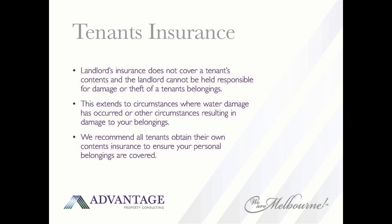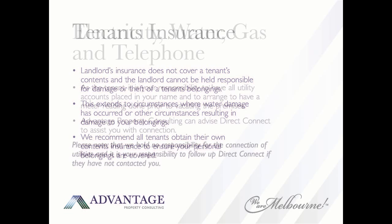Landlord's insurance does not cover a tenant's contents, and the landlord cannot be held responsible for damage or theft of a tenant's belongings. This extends to circumstances where water damage has occurred or other circumstances resulting in damage to your belongings. We recommend all tenants obtain their own contents insurance to ensure your personal belongings are covered.